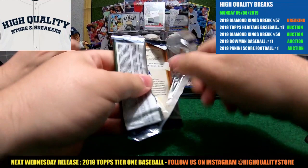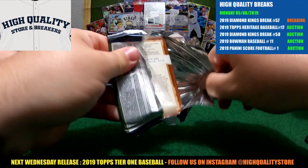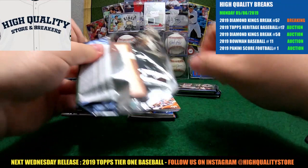Nice, Ryan. All right. Let's do a nice Nolan Ryan. The big Nolan. Bowman. For today, too. 2 jumbo boxes break. 6 autos. Nice jumbo configuration. Bringing more Bowman clones.